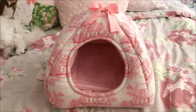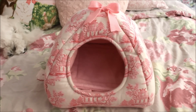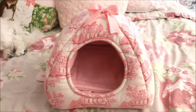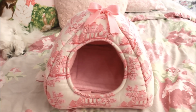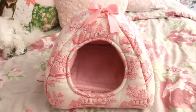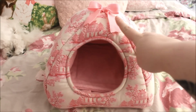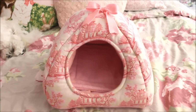So to start off the cozy section, we have our lovely cozy hut from Piggy Chic. Inez, who runs Piggy Chic, is a beautiful and lovely lady who lives in Portugal and does sell worldwide, which is great for those around, and her items are beautifully made. They're probably one of the nicest items I've ever had in terms of the sewing, and also the fabric range she offers and the attention to detail, such as the little bow on top of this cozy hut. That's just a really sweet touch, and I absolutely adore these.